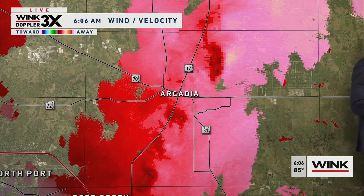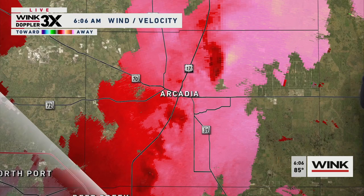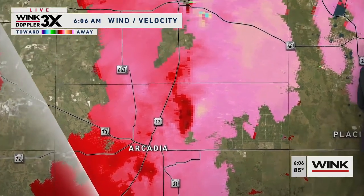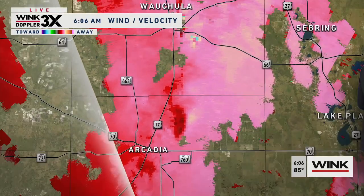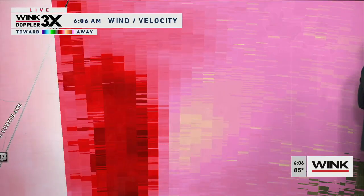I do have meteorologists Nikki Sheeks as well as Lauren Kreidler in the office this morning. Nikki, what are you seeing from the Weather Service currently on this warning? So it's moving to the northeast at 45 miles per hour. It is going to be warned until 6:30 this morning. And the good thing for us is that it's currently in our viewing area now. It is in northeastern DeSoto County.